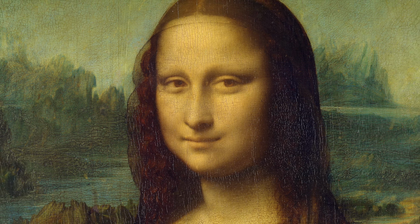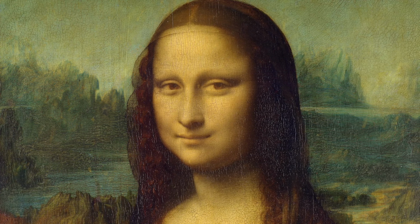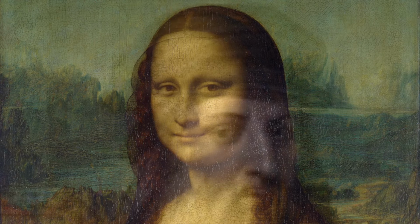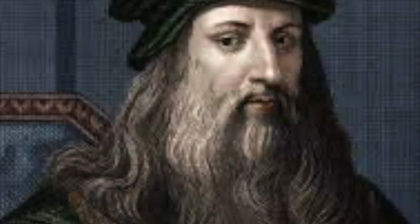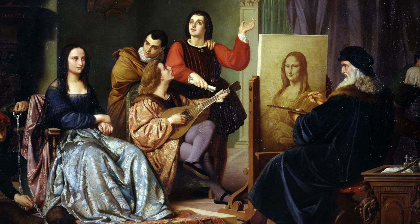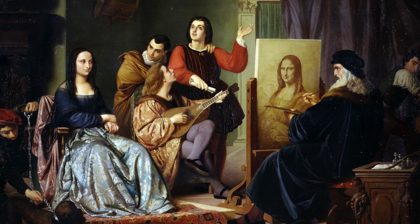Sometimes an object becomes famous because of its history and the popular culture that arises around it, rather than just its artistic merit, and that is certainly the case here. The Mona Lisa by Leonardo da Vinci was painted between 1503 and 1506. It's called La Gioconda in Italian, and we know that it depicts Lisa Gherardini, who was the wife of Francesco del Giocondo, a Florentine nobleman.